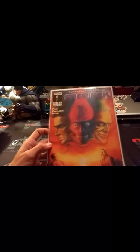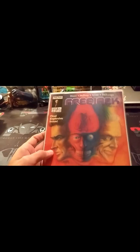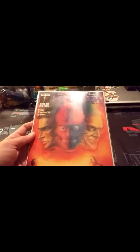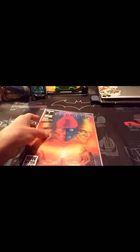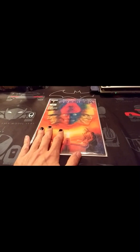Alright, so first off, we've got Freejack, issue 3. Now, this really isn't in the best condition, and I flipped through it, it looks pretty cool, but the main reason I got it is because of Chuck Dixon. And his stuff's usually pretty solid. I'm really loving his return to Bane that's going on right now. And he's just always put in solid work, so I'm just checking it out for fun.